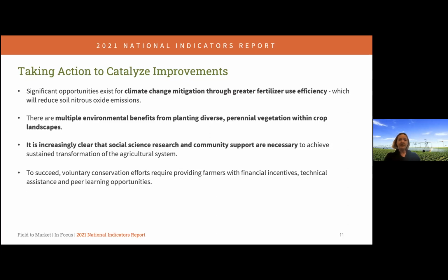And we also know that we need to understand a lot more about human behavior, social science, what drives farmer decision-making and how to support it. We need better understanding and more research around this so that we can design programs to help move farmers in the right direction, so we can really have the sustained improvements and really a transformation of the U.S. agricultural system.